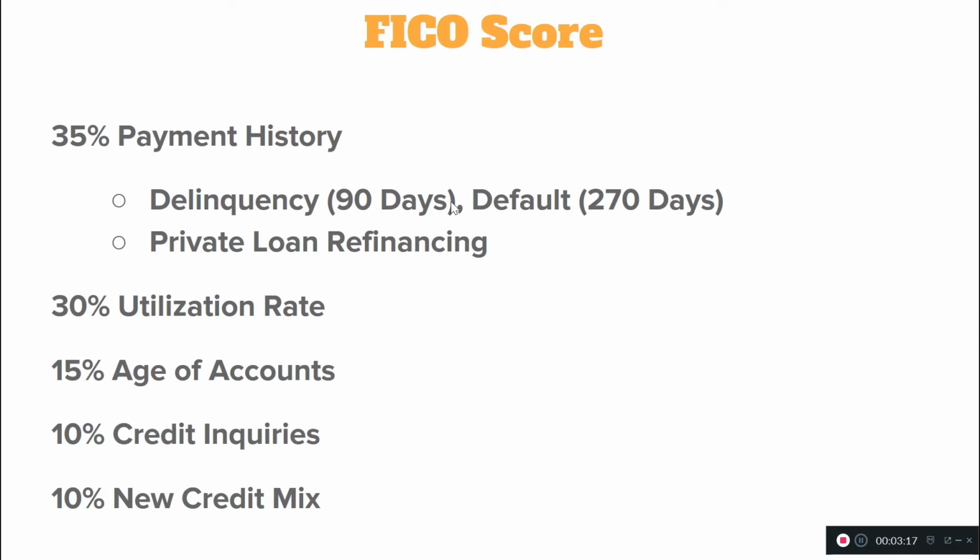Credit inquiries is when new people check your credit to open an account, to see if you qualify for something, and you want to make sure that you don't have people checking your credit for reasons that are not actually impactful to your finances.